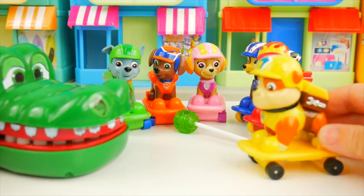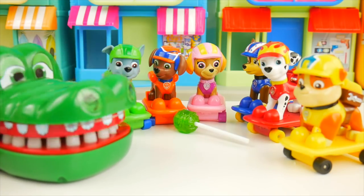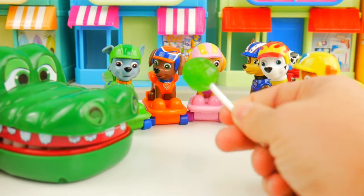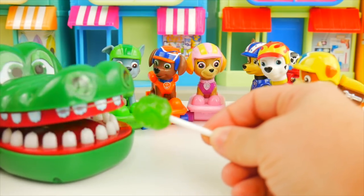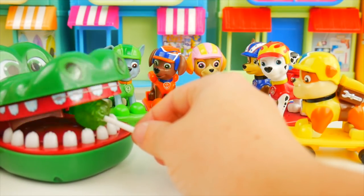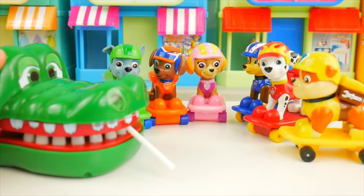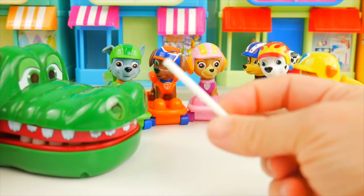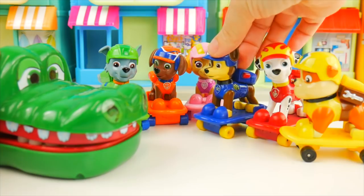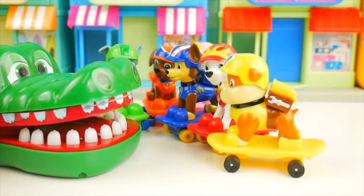Okay, you must be full now. No way. Want the green one. Looks just like me. Okay, yeah, I guess it does look a lot green like you do. Yeah. Here you go. More. Oh my goodness. Well, you've eaten all the lollipops now. Yeah, why don't you go on your way? Yeah, leave us alone. We're just trying to skate.